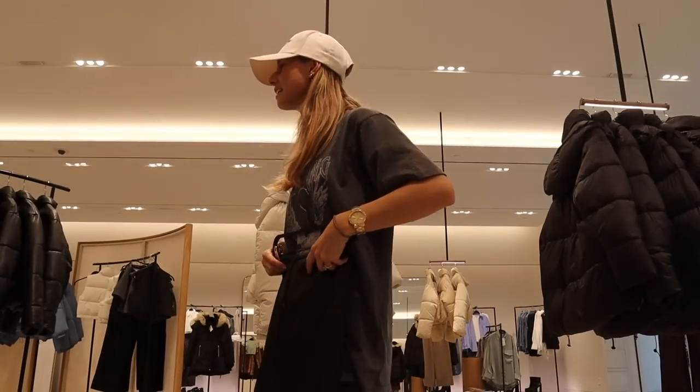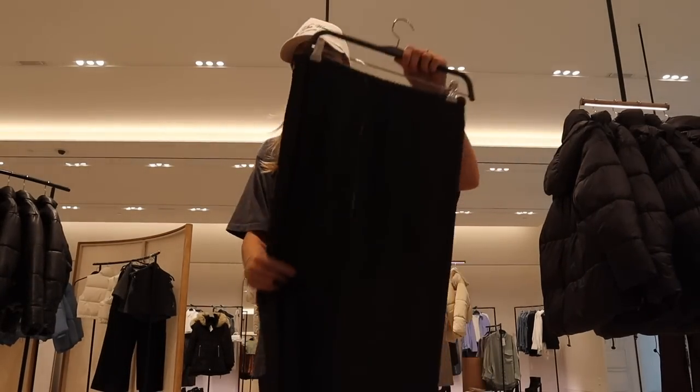One of those skirts. It's black. No, it's green. I was gonna say it's like, how cute, mom. Right? This silky skirt. This ain't gonna fit me.